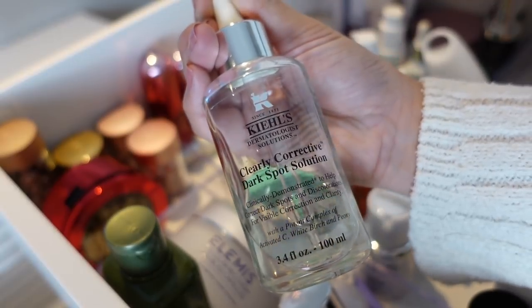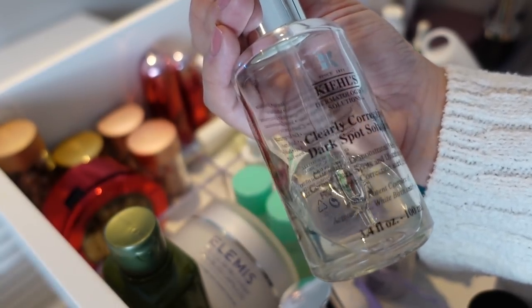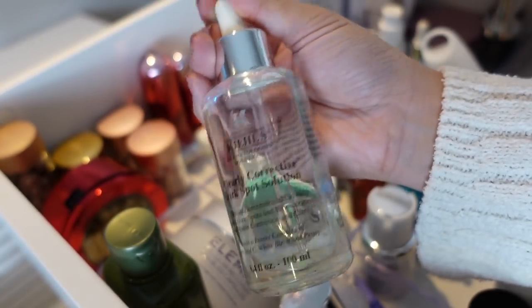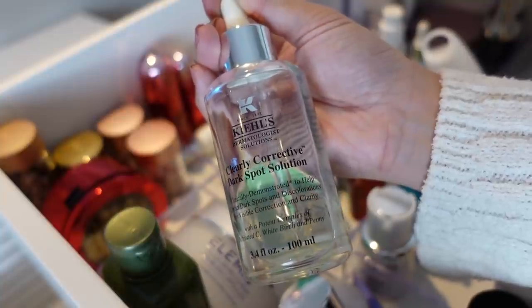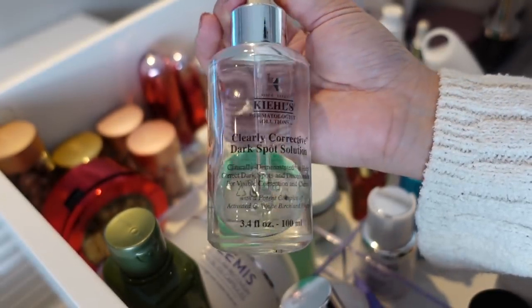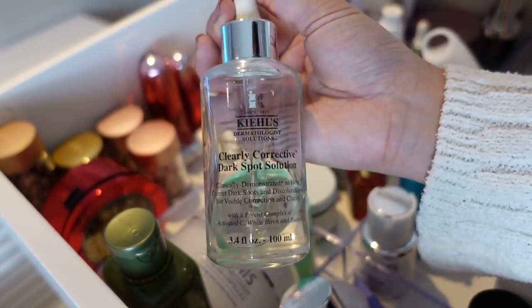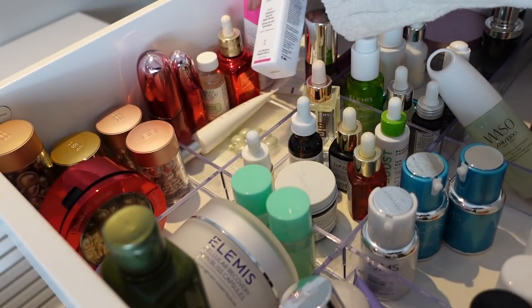This is amazing. This serum is so good, but it's so outdated. This is the Clearly Corrective Dark Spot Solution. If you have hyperpigmentation, this is gonna really help fade them out. And it feels like it's not working because it literally feels like tap water on your face. Sorry, but I'm gonna be real with you all. But over time, it does work. So I'm gonna get myself a new one because this is absolutely insane. It's expensive, but I feel like it just really, really works. I love it so much. Okay, I'm gonna keep one of the Drunk Elephant night serums.